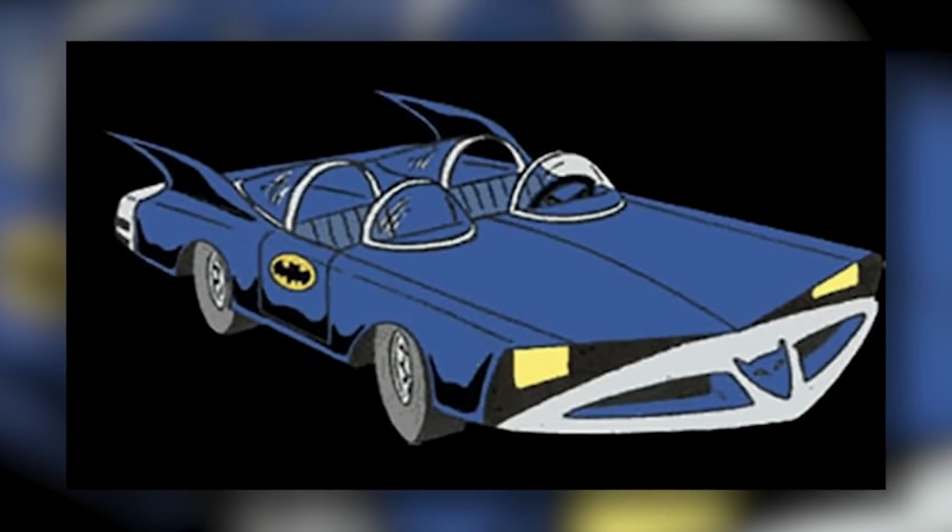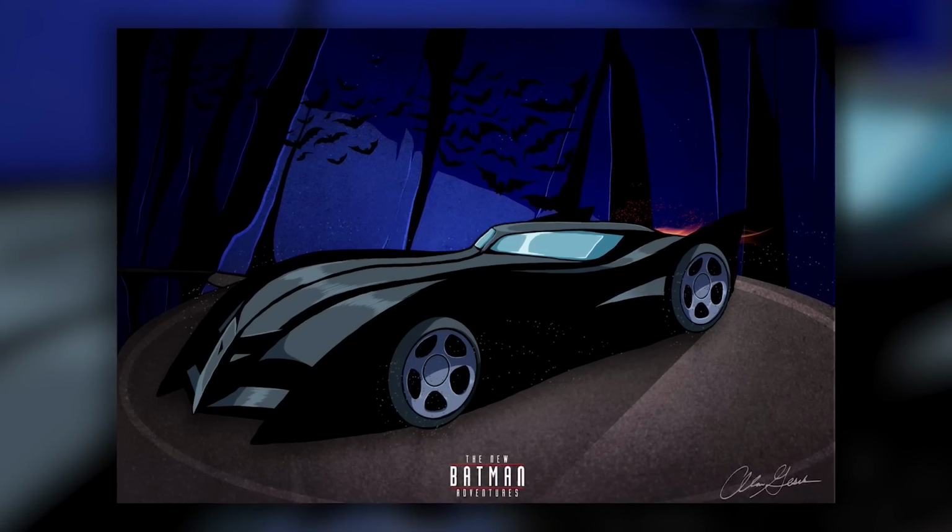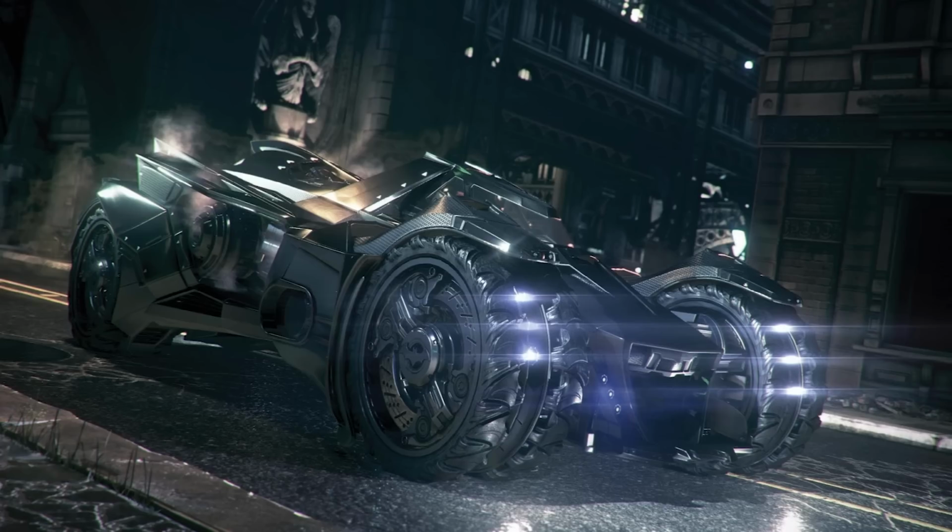But as far as Batmobiles go outside of actual comics, you have the Super Friends Batmobile, the New Batman Adventures, the Batman Arkham Asylum, Arkham Knight, and Batman Beyond. It's literally almost an endless list. It's insane. What's also really cool is that a lot of times artists straight up put the movie and TV Batmobiles in the comics, or have one of their Batmobiles heavily inspired by one of the TV or movie Batmobiles.